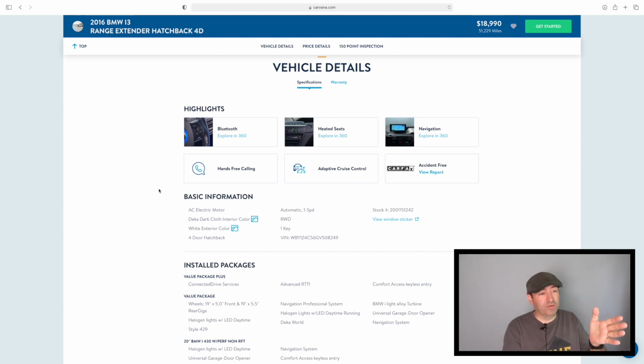So this car, when it originally came out, would get about 75 miles on a charge, which is fine for commuting. But if you bought this one, the range extender, you could get another 75 miles. How? That motor will start up automatically and charge the battery. So if that's not weird enough for you, I don't know what's weird enough for you. So let's take an all-electric vehicle and put a gasoline engine in it that doesn't even drive the car.